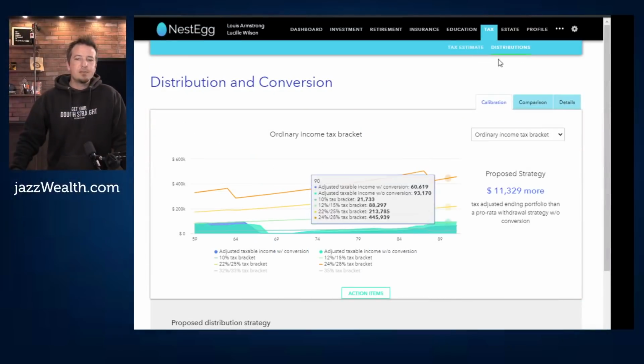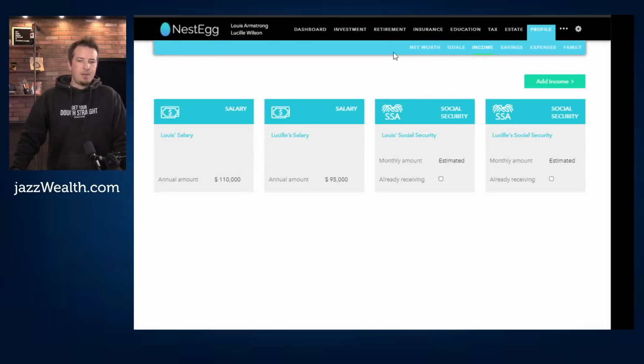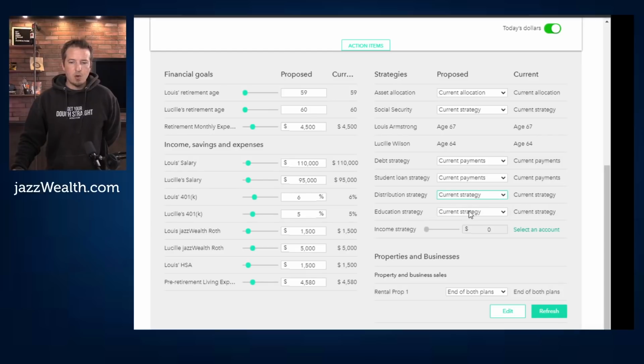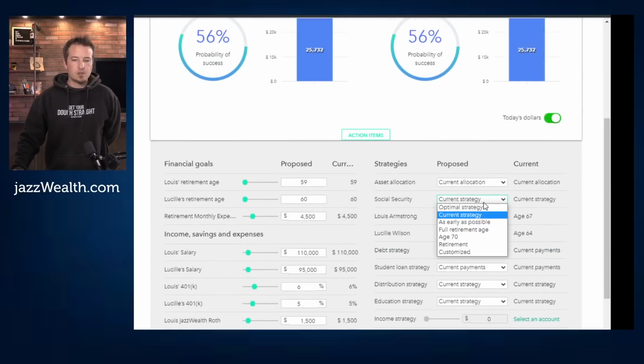And finally, when are you going to take Social Security? Again, I'm going to oversimplify this here, but if we go into their profile, we're looking at income just currently estimated, right? So I didn't do anything fancy here. So let's play around with this a little bit. When are you going to take Social Security? Let's put this back to normal, and let's pretend that we don't have any other options. This is where they land, and we've got to talk about Social Security.